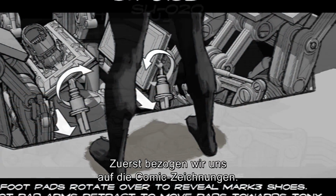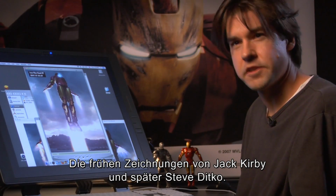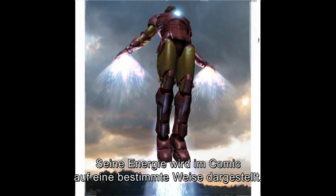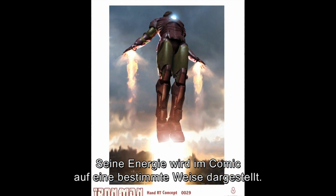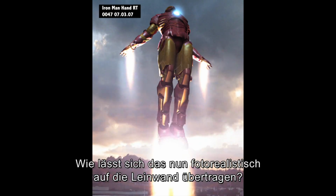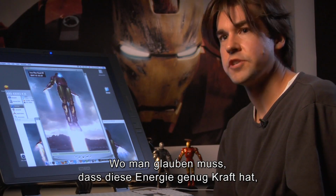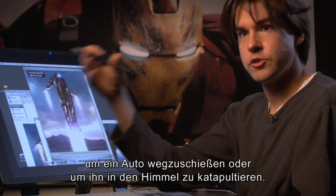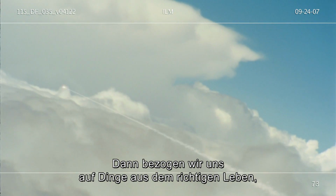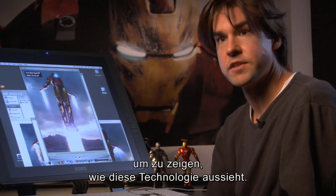We started off by referencing a lot of the comic book art, like the early artwork that Jack Kirby had done, and later on I think Steve Ditko had done in terms of the tech and things like that. So say his energy is rendered a certain way in the comic book, his RT energy and his chest RT energy. But how does that translate onto a photorealistic environment on screen, where you have to believe that this energy is powerful enough to shoot a car out of the way or shoot him through the sky like a fighter jet? So that's when we started referencing a lot of real-world instances of what this type of technology looks like.